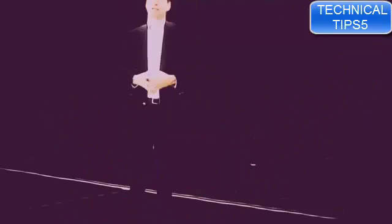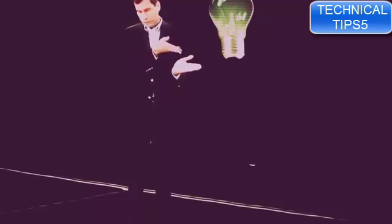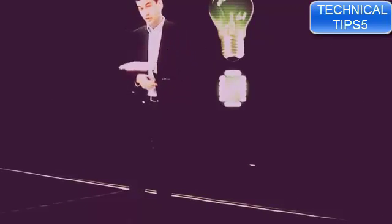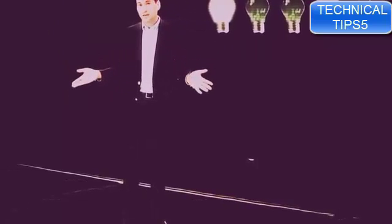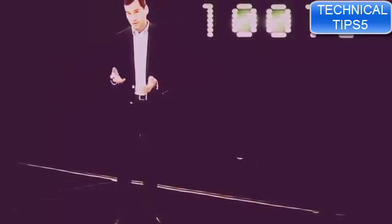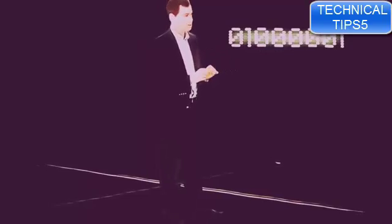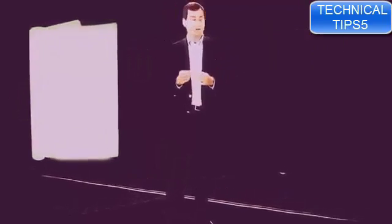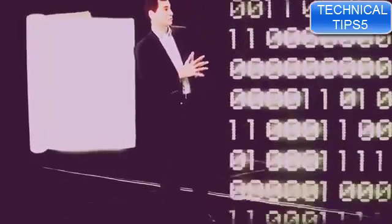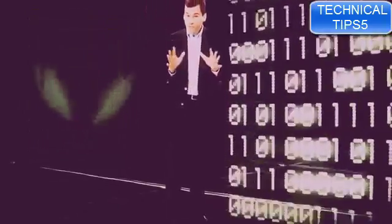Electricity on or off. It's the only language computers understand. When the switch is off, the computer reads a 0. When the switch is on, the computer reads a 1. String a bunch of switches together, and you can create a code. With just 8 switches, you can represent any symbol on a keyboard. For a page, you need about 25,000 switches.